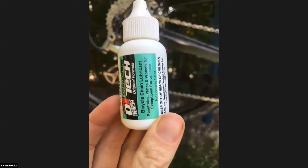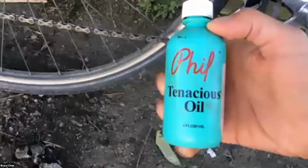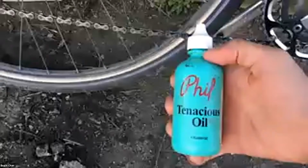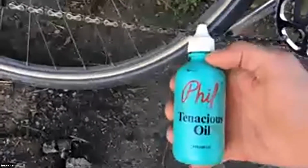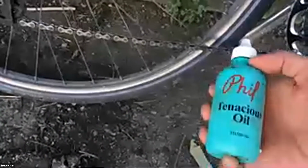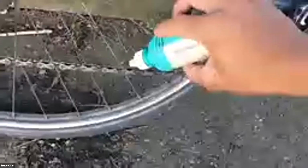Oh, and Bruce has wet lube. Yeah, Tenacious Oil. It's a brand, you'll see them at every bike store. If you go into any bike store and ask for bike lube for your chain, they'll give you something and ask, do you want wet or do you want dry? I just prefer wet, but some people like dry. What you do is you just put it along your chain, and I do this maybe once every 2 months.